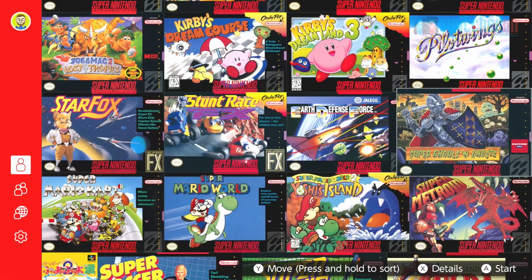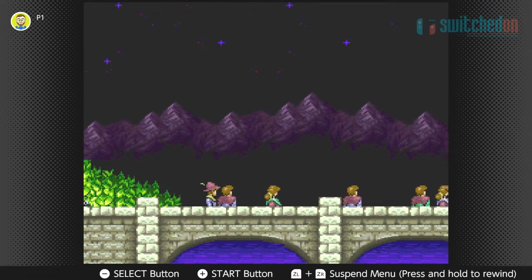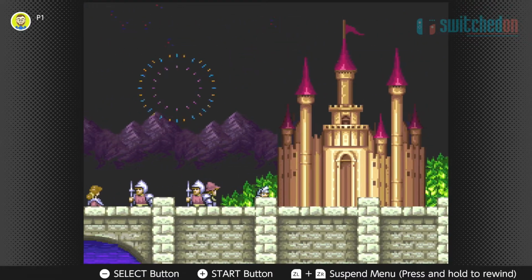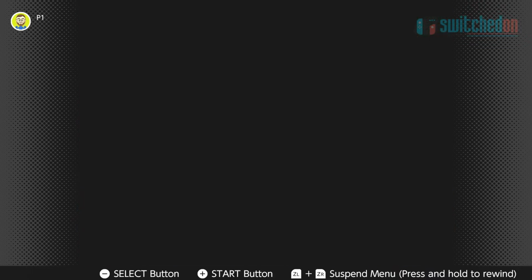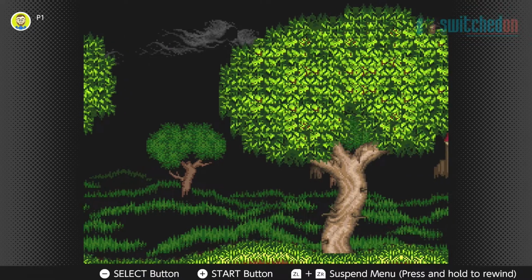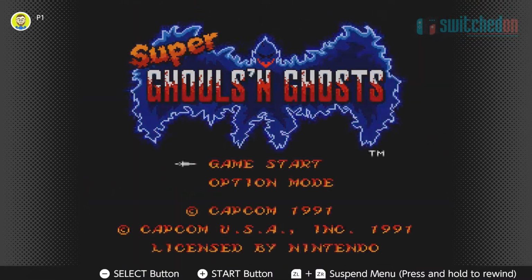Another game that really interested me, I'm sure I had it growing up, Super Ghouls and Ghosts. Loved this at the arcade. Probably had it on every system it's ever come out on. Let's have a quick look at how it runs on the SNES emulation here. Now I'm going to call it SNES. I believe Americans are not too familiar with calling the system the SNES, favouring more the Super Nintendo, but around my way, we called it the SNES.